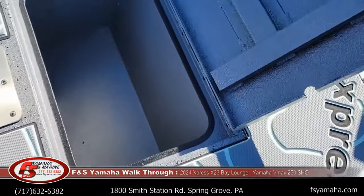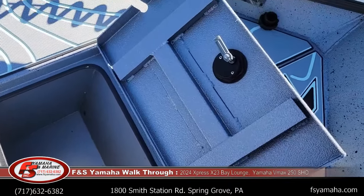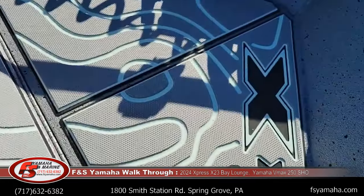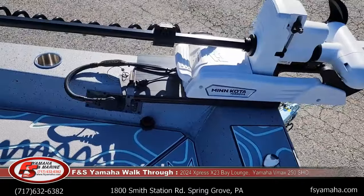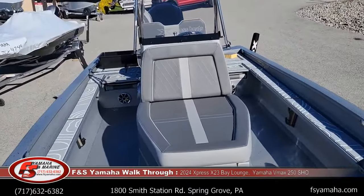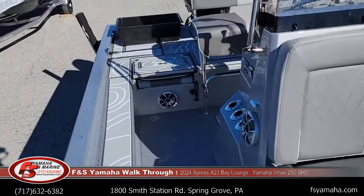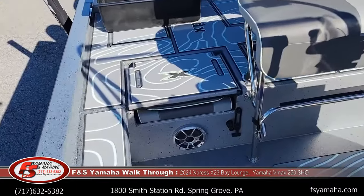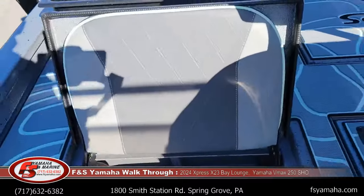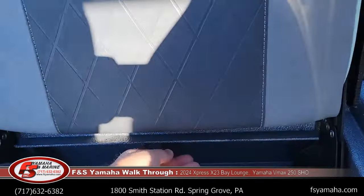Anchor locker. Even little things. Look at how that door is reinforced, even with the spray-in liner on it. It's hard to tell how wide this boat is in the video. Jump seat on either side of the leaning post. And more storage.